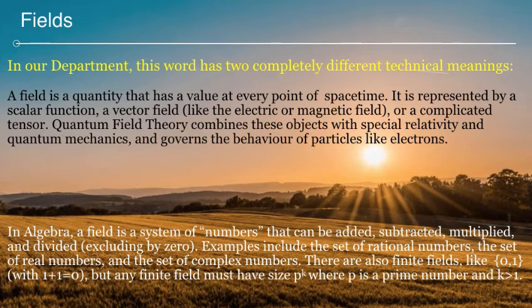If you talk to a physicist, or in our department, a theoretical physicist, they'll tell you that a field is something like a quantity that has a value at every point in space and time. And there are many different types of fields. It could be represented by a single function, a so-called scalar function, or it could be a vector field, as the quantities in Maxwell's equations, or some of them, or it could be a much more complicated object in mathematics called a tensor, which sort of generalizes a matrix.